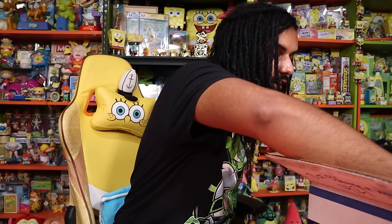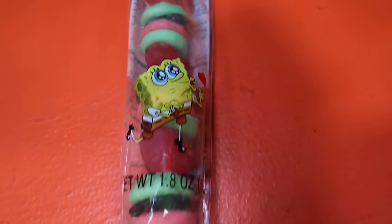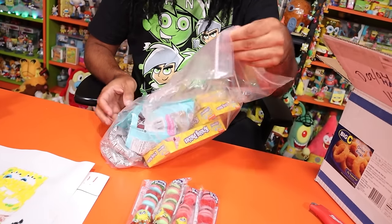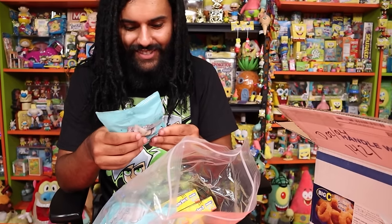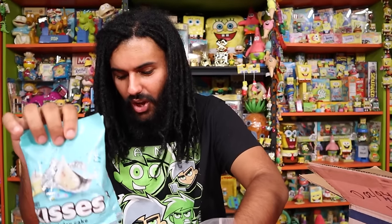Oh wait, they have all of them. Also grape. And also the green apple one. Ooh. Oh my gosh. Please tell me these aren't expired because these sound so good. Are those confetti? They're confetti kisses. That's the only kind of kiss I want. Oh my goodness. What is the expiration date? They may have expired. I don't know yet, but these look so good.